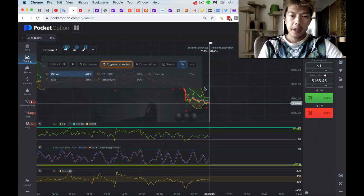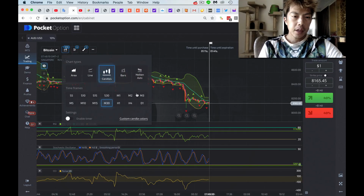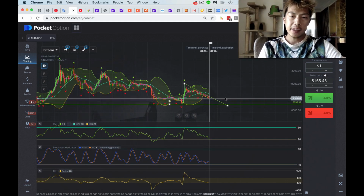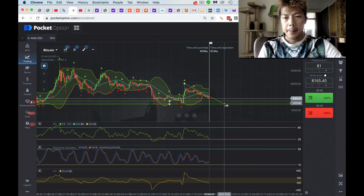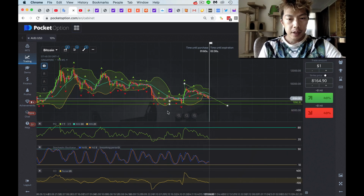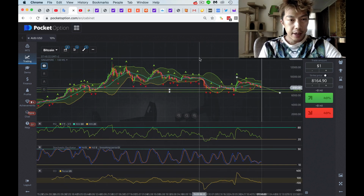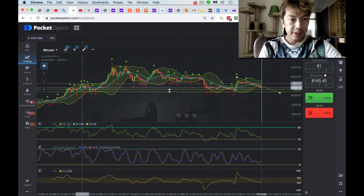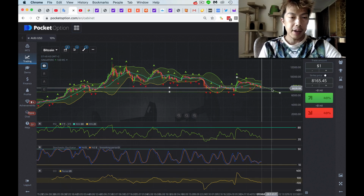Trying to figure this out at the moment, like on the daily. Okay, I'll show you what I see. When I zoomed out on the daily, I noticed that the current price is actually below this high. It is still above this support. Right now where we're at is actually a support level.